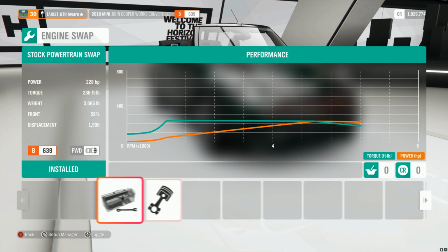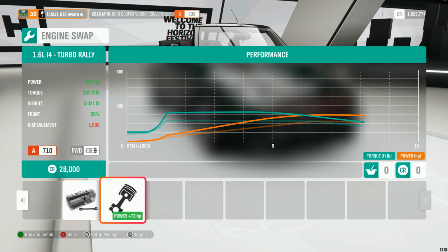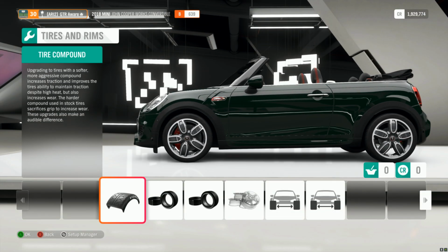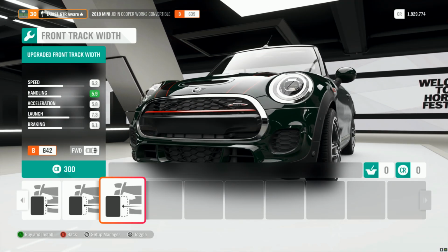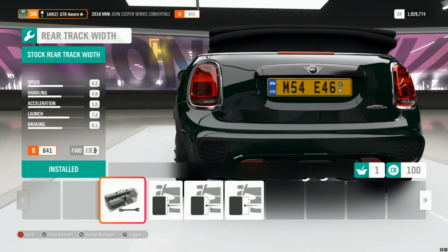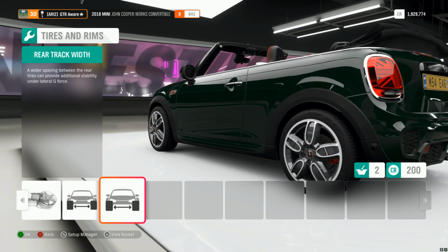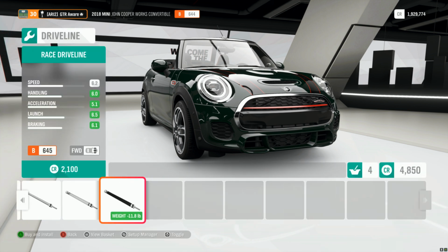In terms of engine swaps, it is 2 liters, so it's essentially the same engine that it was in the JCW before, which is also a turbo 2-liter 4-cylinder. We can put the turbo rally, which gets like 600-700 horsepower. We can get this. Okay, well, slightly too much for not putting crazy amounts of cameras on it, but actually I'll go with that because I don't think I want to do a drift build on this, so yeah.